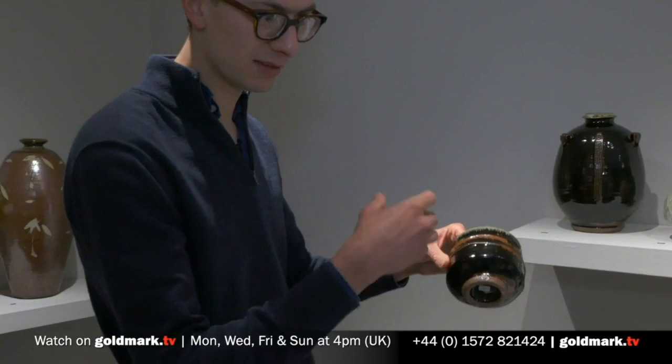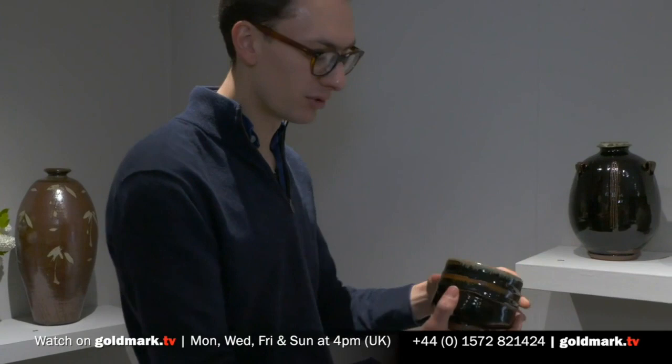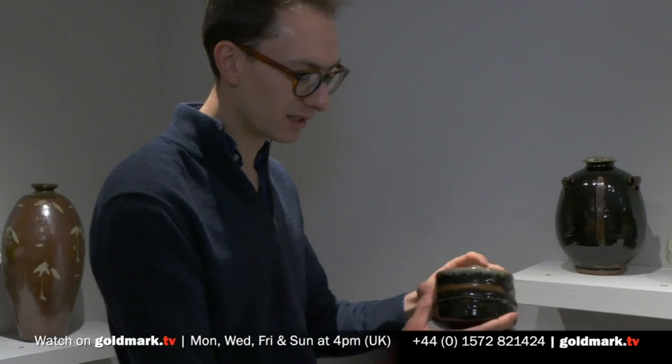He's always thinking from the form on the wheel right the way through to the final product, what different techniques and glazes it's going to combine to best effect.